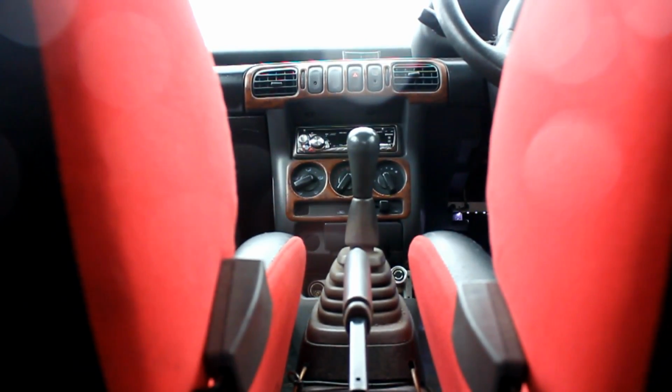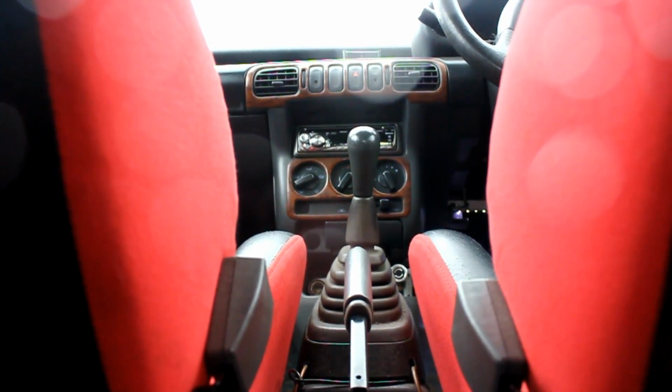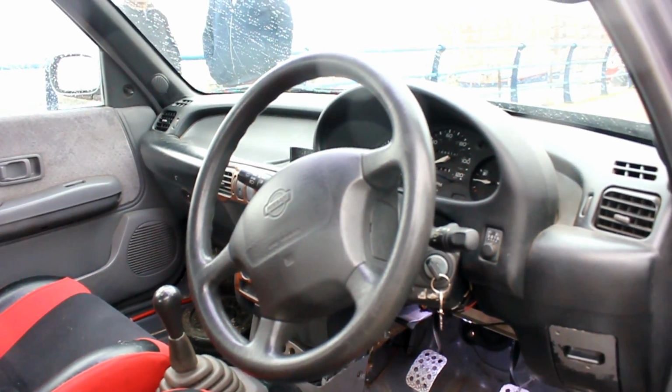You just went all out, haven't you? Like you said before, you could go on and on and on. But you know what I love? Most people who have this type of car change the gear stick to a racy style gear stick, race style steering wheel. But look, standard steering wheel, standard this, and it's just a total sleeper.